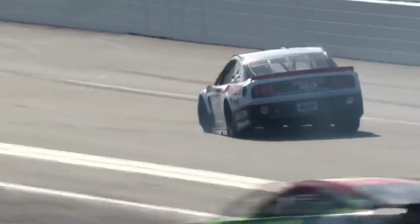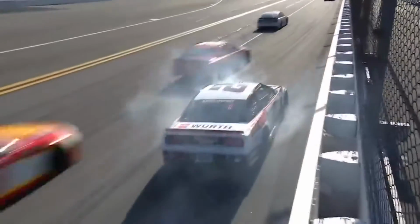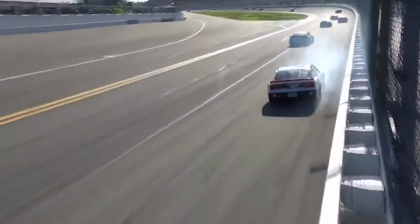Not only was Brad just overdriving the corner and locking up everywhere, well, he spun later, but he seemed to be doing that everywhere this race. Brad Keselowski was locking up the tires, he was sliding, he spun out later. This was just a bad day for Brad Keselowski, and already starting off like a bad day for Michael McDowell and Kyle Busch.